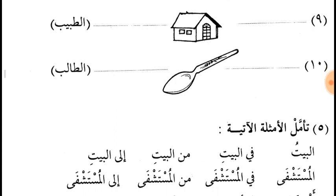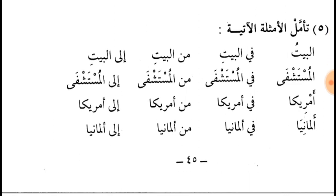Then we have the next question. تأمل الأمثلة الآتية. I am telling you to look at this example carefully. Look at this example deeply. So take a clear look at this and read these words. البيت. The house. البيت. Okay. من البيت. إلى البيت. Okay. Do you know their meaning? Yes. Okay, good.